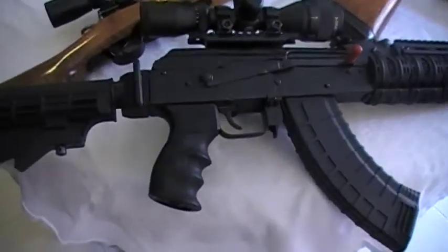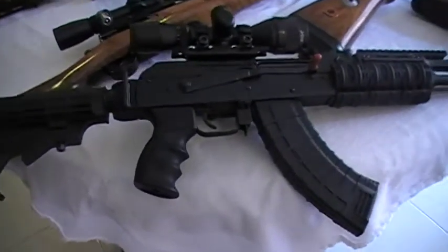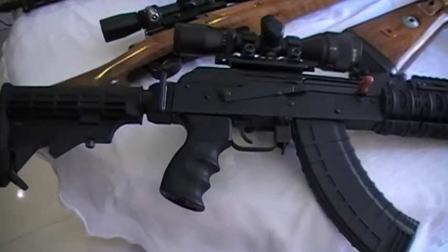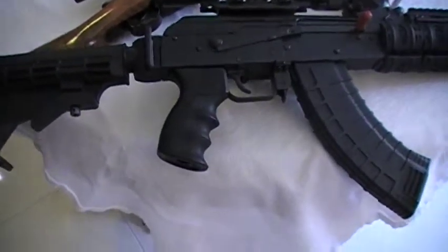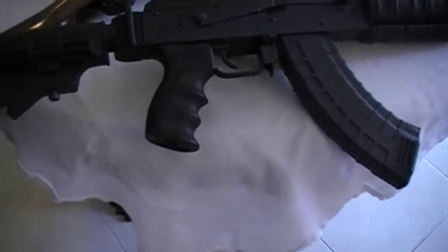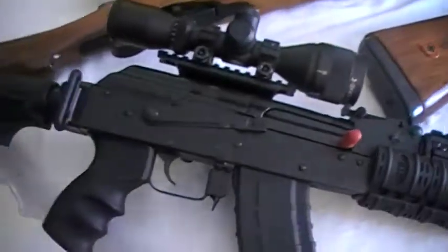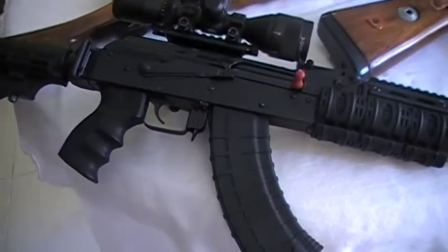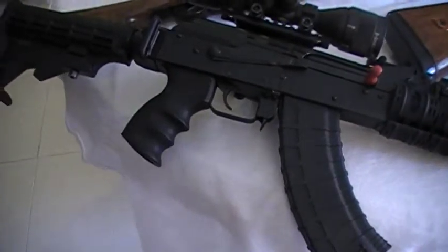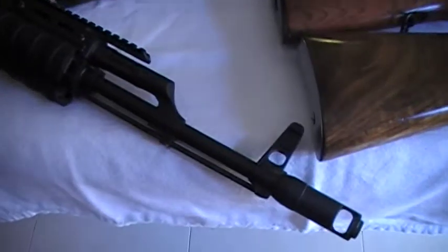Okay, I've done a lot of things to this weapon. A few modifications, and it is shooting like a dream. I tell you, this Warsaw 10, I can put it toe to toe with any AK out there. It feeds fine, doesn't jam, doesn't misfeed. It is outrageous. And that's right there what I did.